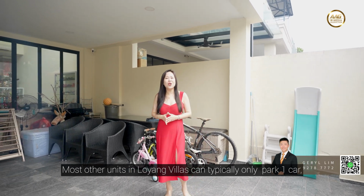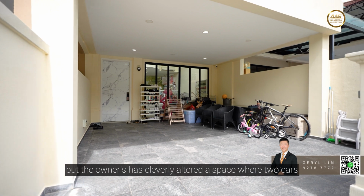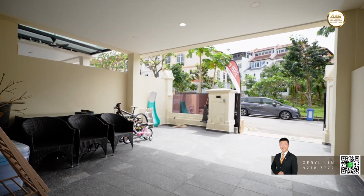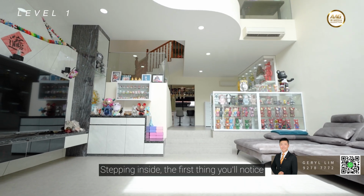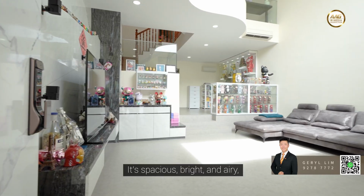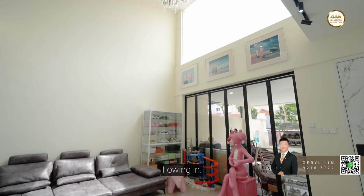Most other units in Loyang Villas can typically only park one car, but the owner has cleverly altered the space where 2 cars can be parked in the car porch. Stepping inside, the first thing you'll notice is the impressive living room with its double volume ceiling. It's spacious, bright and airy, thanks to the abundance of natural light flowing in.